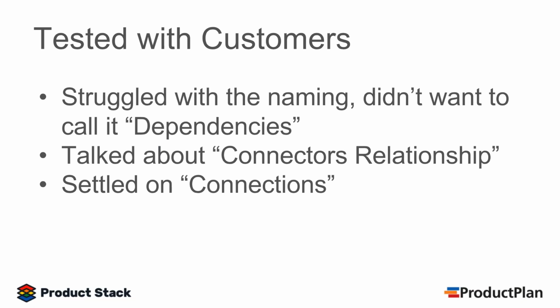Some of it was around naming. And it was interesting when I was talking to Dan about how they came to the word blockers, it really encouraged us to go a little further with our discussion about what we were going to call this thing, because our customers called it dependencies, but it just didn't ring true to what we wanted to do within our product. We tried other things like connectors and relationships, and we ended up settling on something called connections. And so here's an example of what that feature looks like.